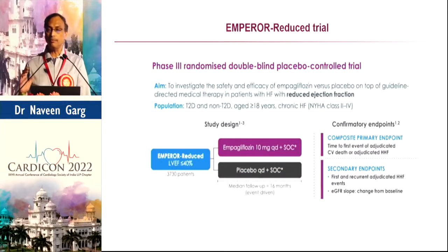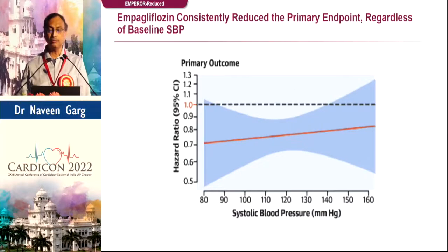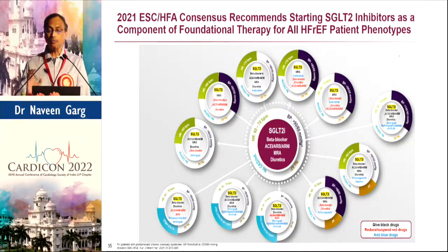And the same thing was noted in the EMPEROR-Reduced trial for empagliflozin. Blood pressure reduction was not significant and the benefit was across the board, according to different blood pressure groups. And now we have a diamond approach for the management of heart failure, same as the diamond approach for the management of angina. So they say use heart failure therapy according to the phenotypes. And you can see this is a recommendation from the ESC, the SGLT2 inhibitor and MRA. Most of the patients are eligible for these two agents across all phenotypes.